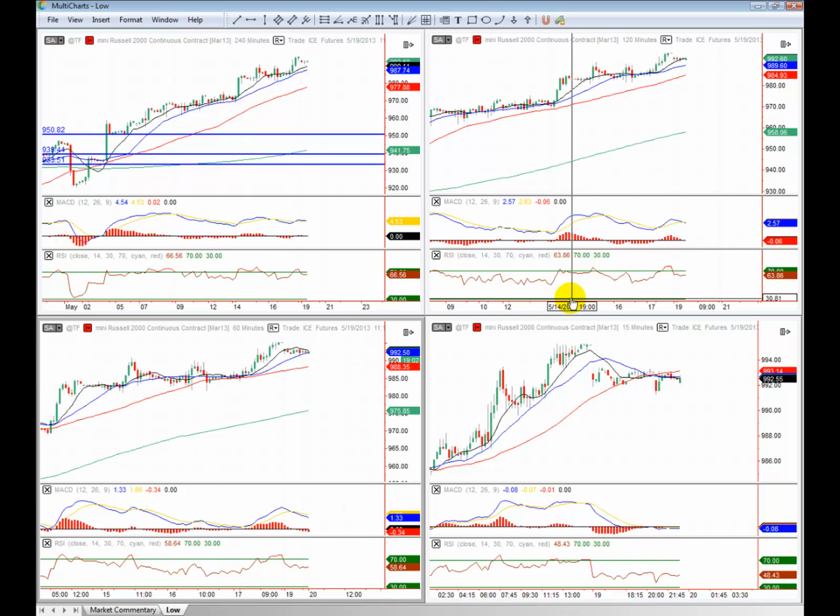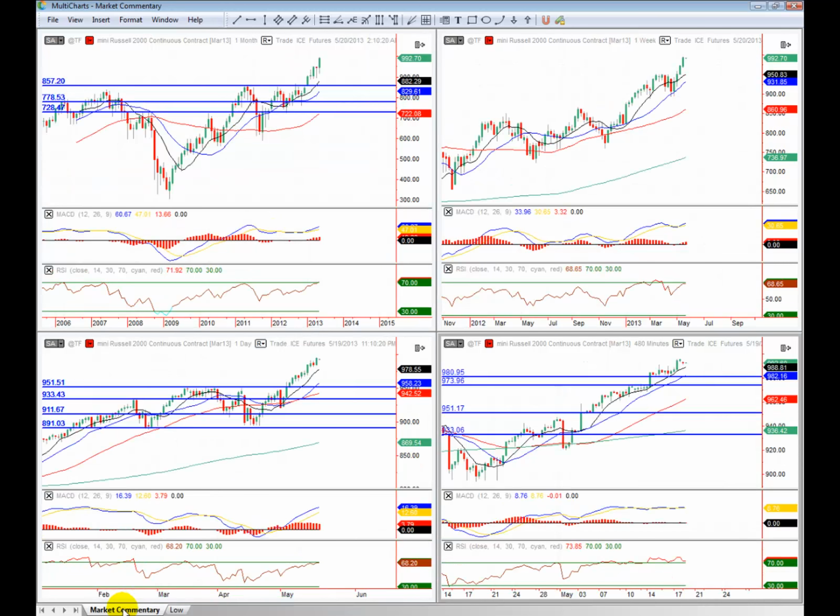I've got some trades here setting up on the 60-minute chart and the 120. Really looks like a sideways consolidation here as we move down in the time frames, looking to at least punch back up to that 996 level. So I'd keep an eye out for some of that. We really don't have a lot of divergence here on some of these charts, so things are looking pretty good and pretty strong. So I'd really stay with the uptrend here.